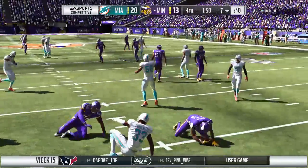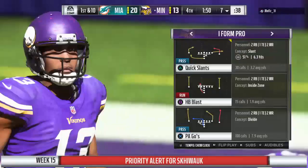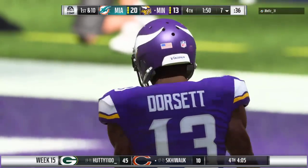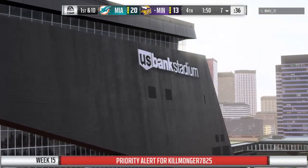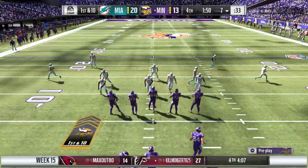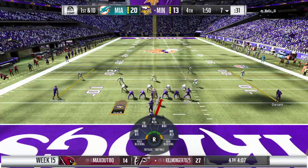Just 34 yards on the punt there, no return. And the Vikings will be backed up deep to begin their drive as they take over 1st and 10. The Vikings offense now, they get ready to head back on the field. Well, they're going to have to go at least 50, 60 yards here if they want to ensure that they don't have to punt the ball like they did last time.